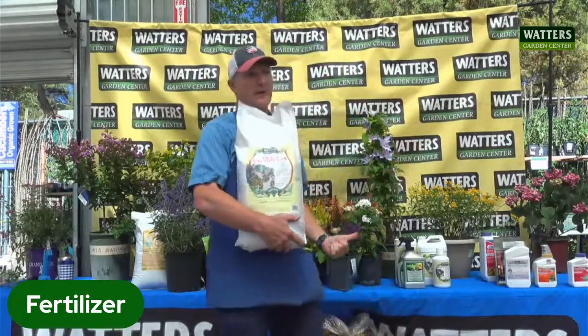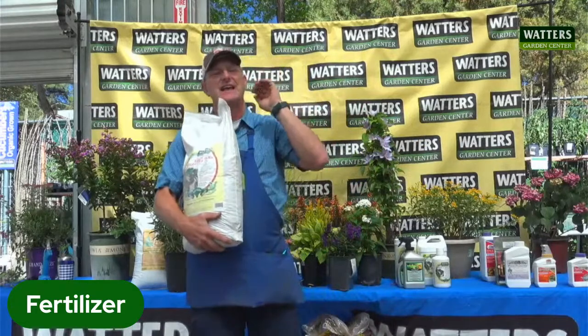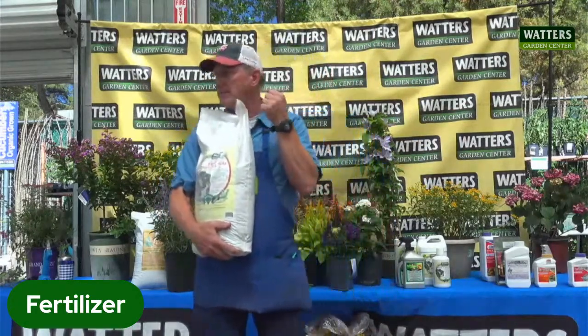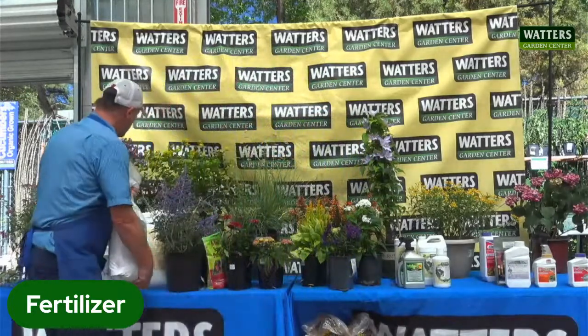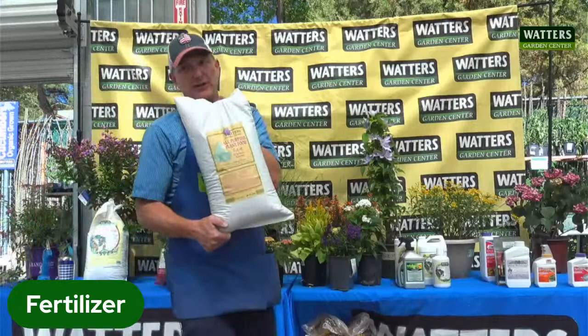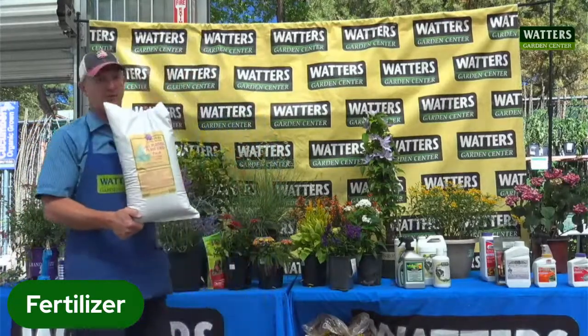And I would still put the humic on. Anything stressed, if in doubt, humic really brings things around, greens them up. So shade trees, specifically to your point, are going to prefer this. Evergreens are going to prefer this.